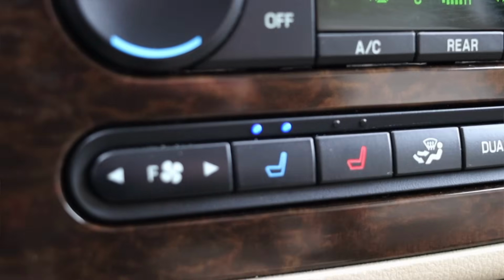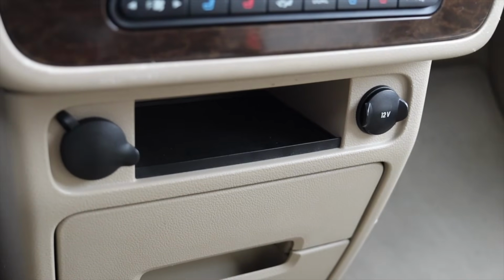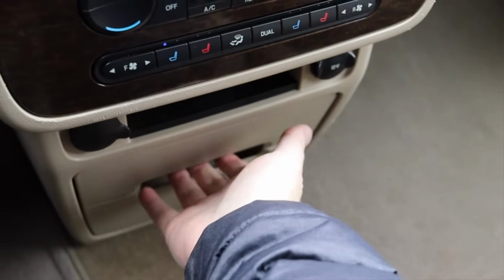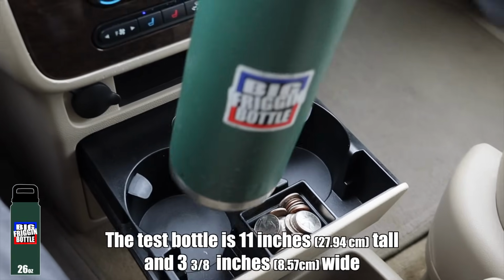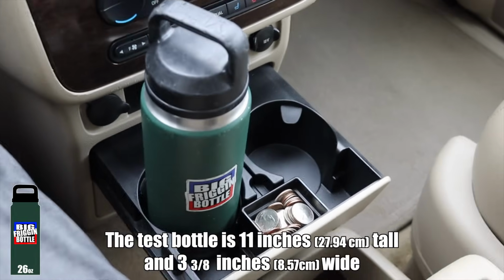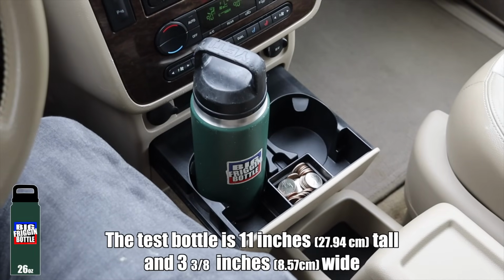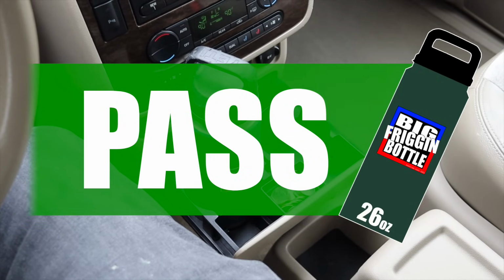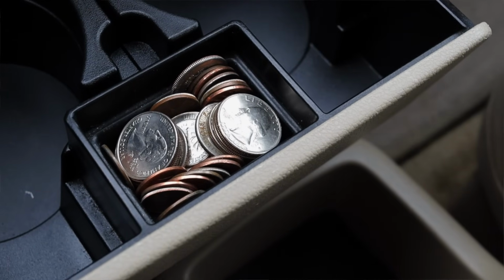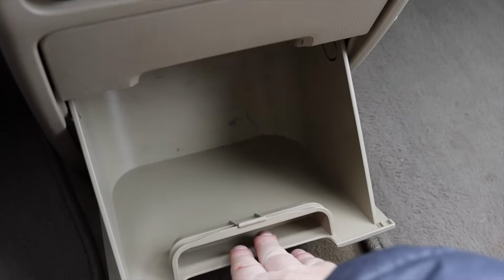And of course, we have heated seats along with it. Then we do get two 12-volt outlets and slide-out cup holders. So we'll do a big friggin' bottle test, and it fits perfectly. That, ladies and gentlemen, is what we in the business call a beautiful, beautiful pass. We also do get a little coin holder, very nice to see that, and an extra storage cubby down below.